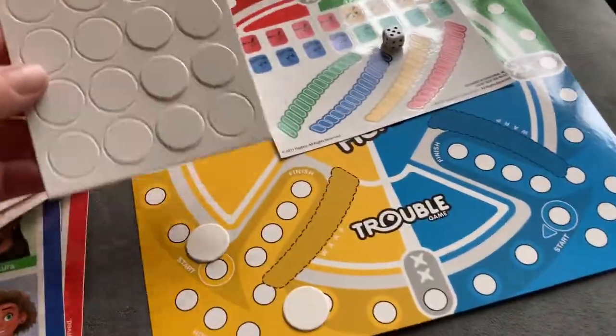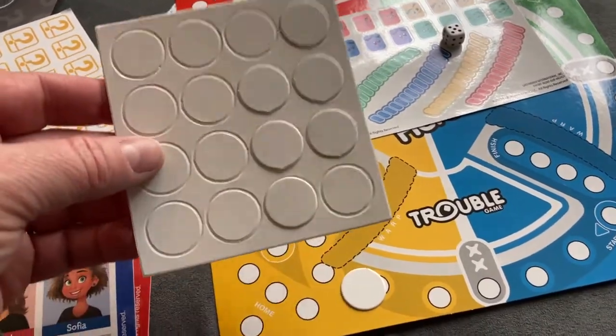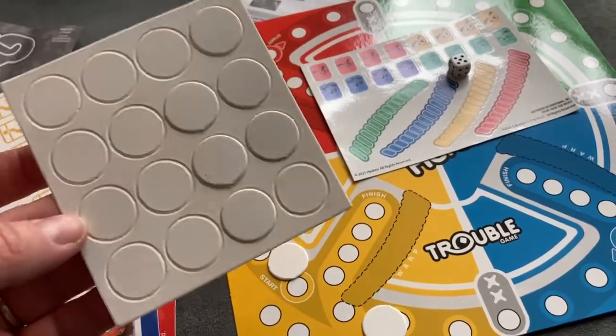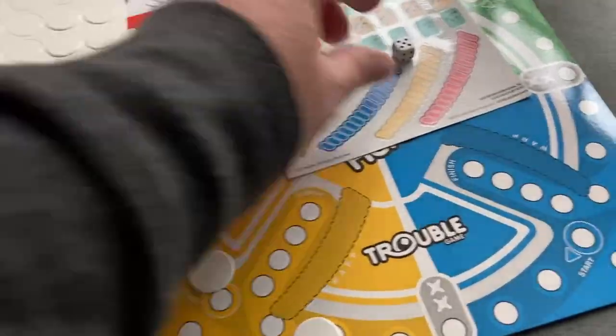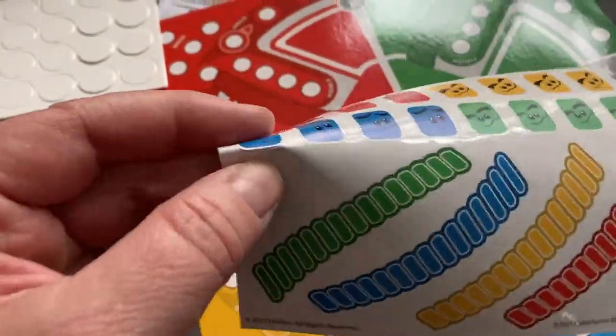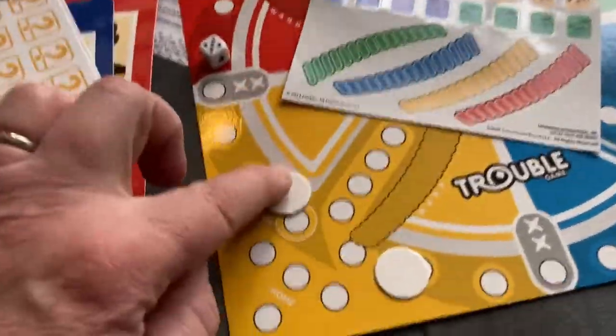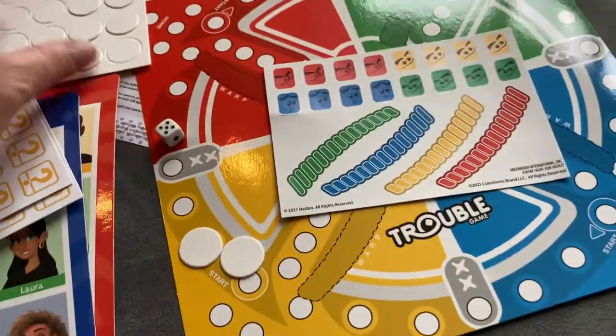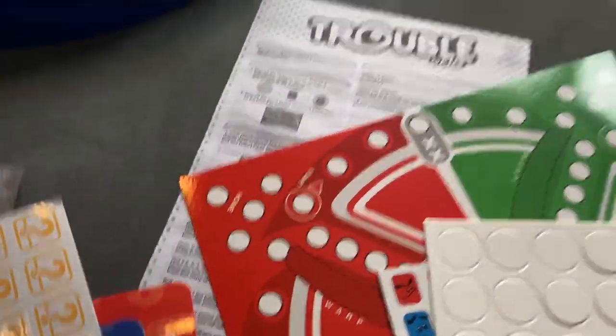So it has these little play, I don't know what you call them. They're the little things that you move around on the board. It does come with a tiny little die. You pull these little guys off and stick those on each of the little things to play on. And then I guess those stick on the board. And then it came with an instruction packet.